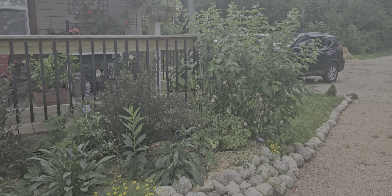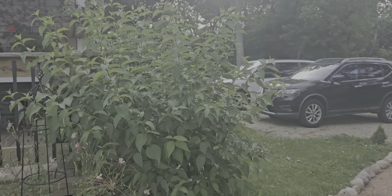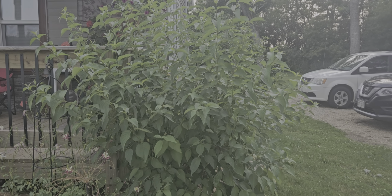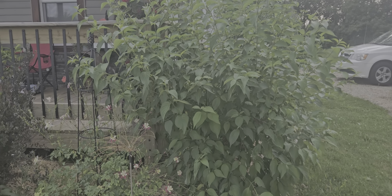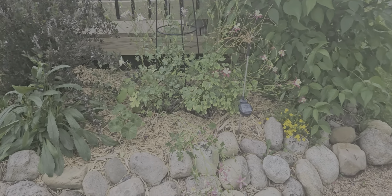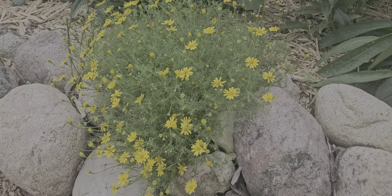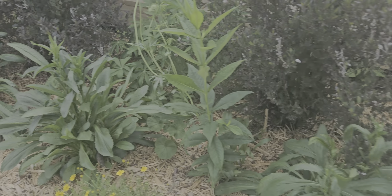Oh, first I wanted to show you the front. This is a dogwood shrub that we planted last year, and it has gotten huge. So we're going to take cuttings off that and try to propagate it. My columbine there is on its way out, but these I grew from seed. They look amazing in the rocks. They like it dry.